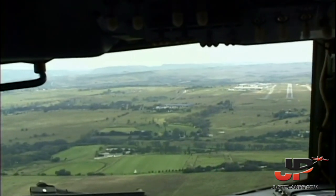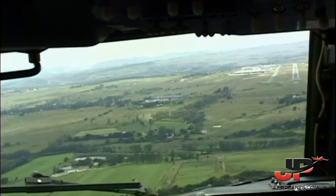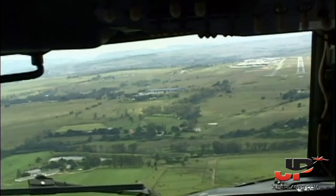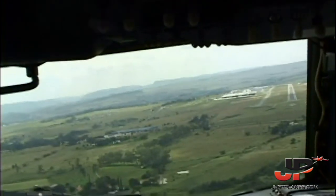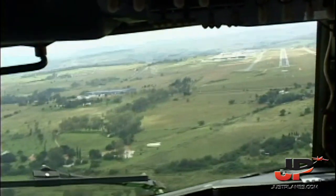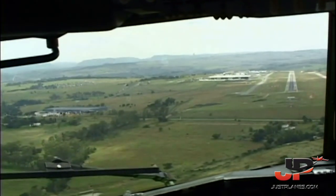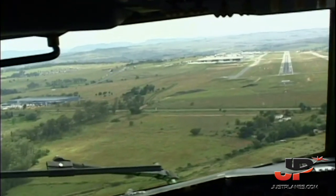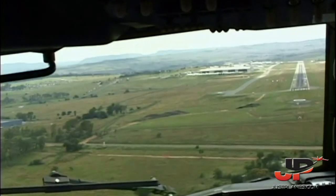Final foot in the slot. Check, thank you. Romeo India Alpha, report your points of departure. I've got 3 reds and 2 now. Romeo India Alpha, check. Copy, thanks sir. Keep a lookout for Air B22 in the right circuit at 5,000 feet. Copy, I will keep a lookout.